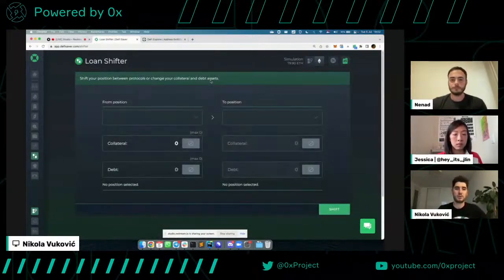So we made the loan shifter very full of features. We added a Compound automation, we added the Aave automation, but this was just trying to keep up with so many feature requests and crazy things that made sense for a small subset of users. So it was very hard to do this at scale. And at some point, especially related to automation, we realized this wasn't going to scale. We had this system that was now robust and trustless from the start, but as I said, hard to scale.